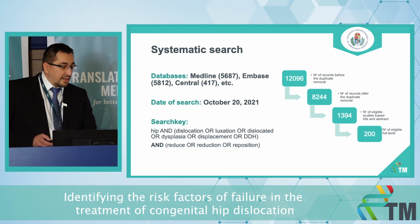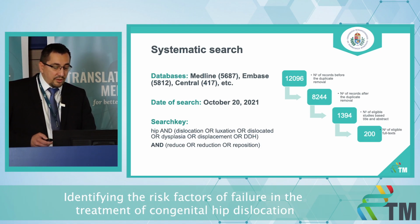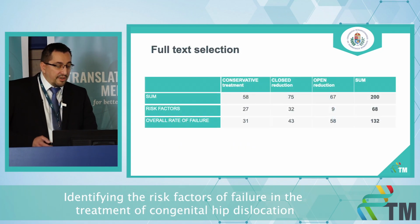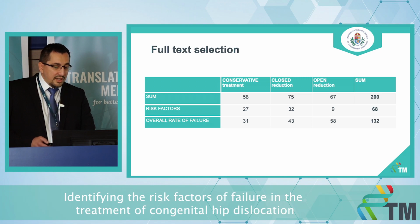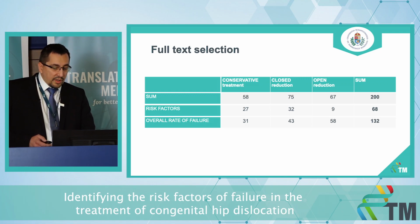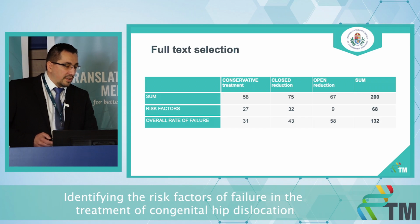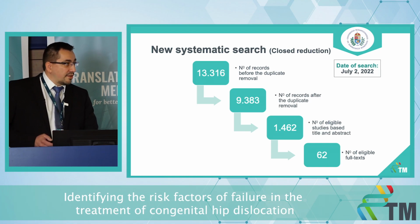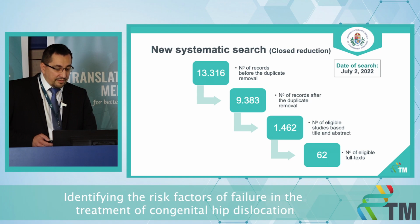My search was about hip dislocation and reduction, and we found more than 12,000 records and 200 eligible full texts were selected. These publications covered the 3 topics: the conservative treatment, the closed reduction and open reduction, and we found 68 publications regarding risk factors and 132 other publications with only data about the failure rate. So having decided to divide the first project into 3 topics, I performed a systematic search in closed reduction again, and we found 62 eligible full texts.